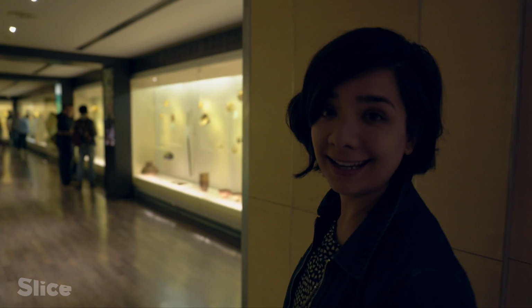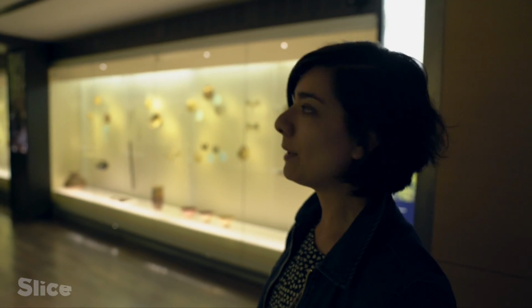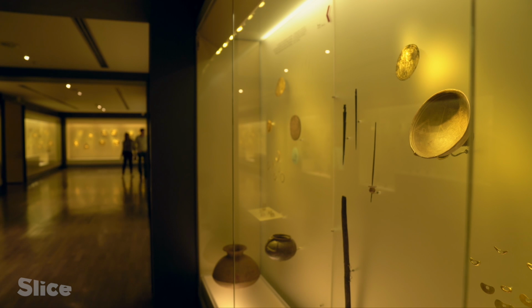This room is called People and Gold in pre-Hispanic Colombia. It tells the story of the indigenous people who lived in the various regions of Colombia. We already have 54,000 pieces in the collection, 33,000 of which are made of gold.